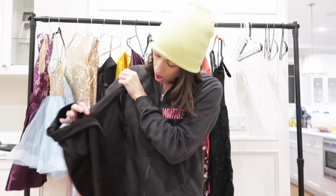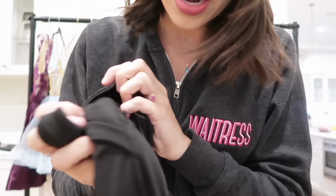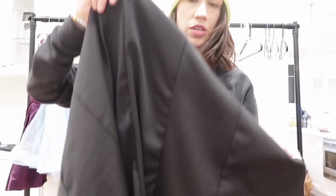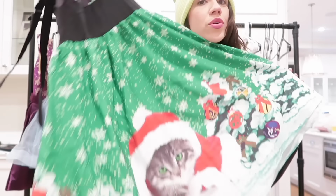Whoa. It's ripping everywhere. Look, it's already ripped. The threading's all coming out. Already a huge hole. The sewing shouldn't look like that. It's a horrible sewing job. It's really cheaply done. Oh my God. Wait, but there's no poof. In the picture, this was poofy.